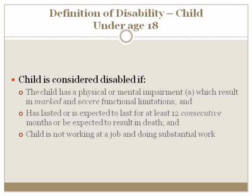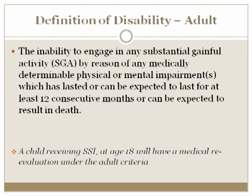Now, the definition for an adult, age 18 and older, is the inability to engage in any substantial gainful activity, SGA, by reason of any medically determinable physical or mental impairment or a combination of impairments, which has lasted or can be expected to last for at least 12 consecutive months or can be expected to result in death.